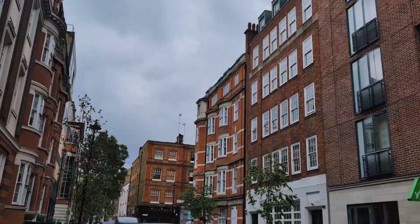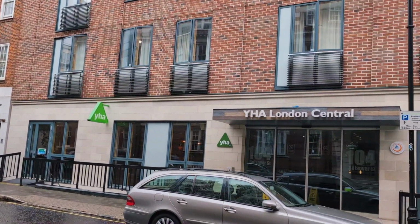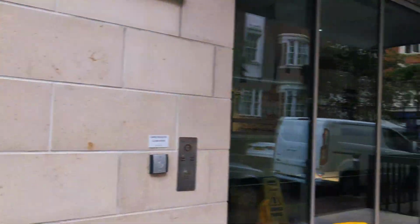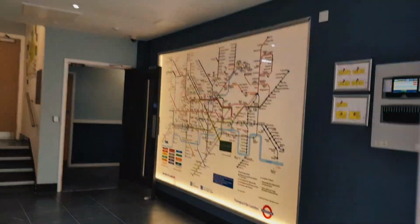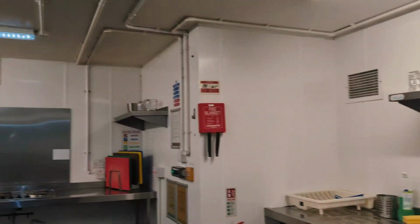After a dip, it was time for me to go and find my place to stay for the night at YHA London Central, the perfect place for backpackers to stay when exploring the capital. YHA London Central is super accessible by public transport, just a short walk from Great Portland Street or Oxford Circus underground stations. There's a 24-hour reception and access after check-in, a restaurant and a self-catering kitchen, as well as a meeting room and free Wi-Fi.